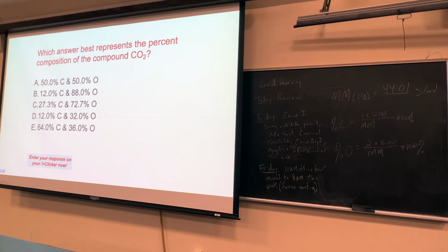We'll use CO2 a lot, not as much as water, but almost as much. Not because CO2 is a greenhouse gas, although that's part of it. CO2 is a common product. But anyway, 44.01 is the molar mass.